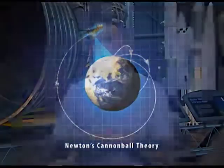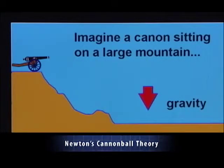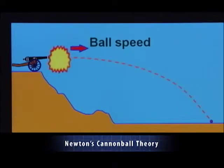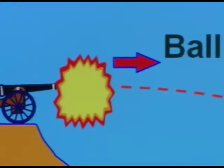Let's imagine that Earth is a perfect sphere, so it's perfectly round, and let's imagine that there's no air, and that there's only one tall mountain on Earth, and we put a cannon at the top of that mountain. So you fire the cannon, the cannonball goes out and it drops down and hits the Earth. And if you put a little more gunpowder in the cannon and you fire it, the cannonball comes out faster, it goes further and it still drops to Earth.